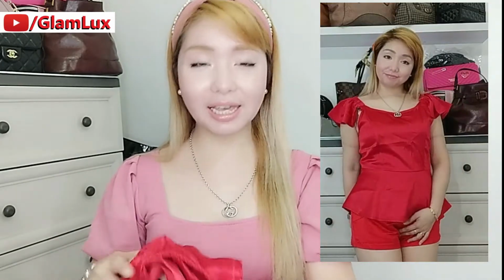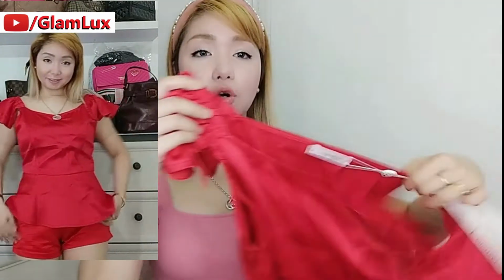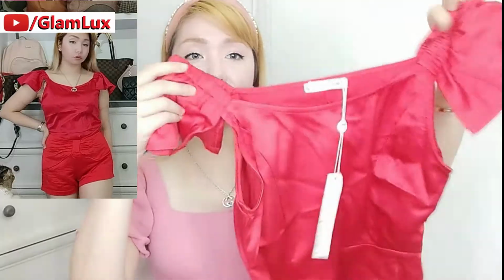I like blouses from Micaela. I like their style, I like the materials, the stitches, and everything. So this is for 100 pesos only. Look, how pretty is this, guys?